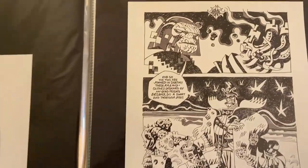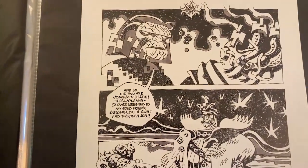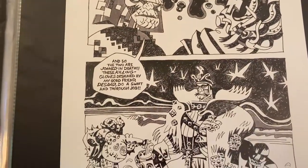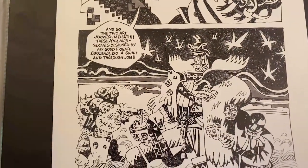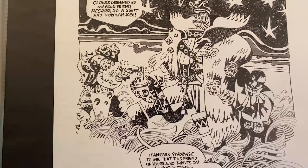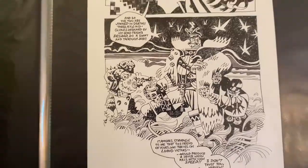A lot of artists can kind of reverse engineer the magic they're doing on the page, but with Artem, his style is so unique, I just have no idea his thought process, but very cool.